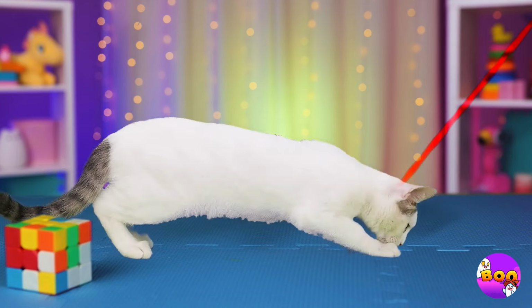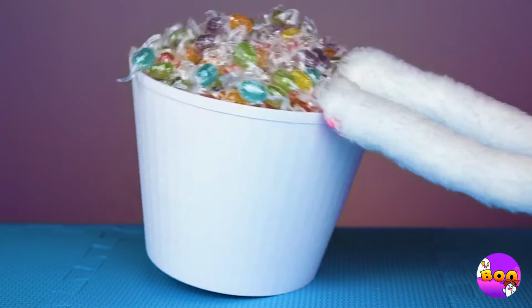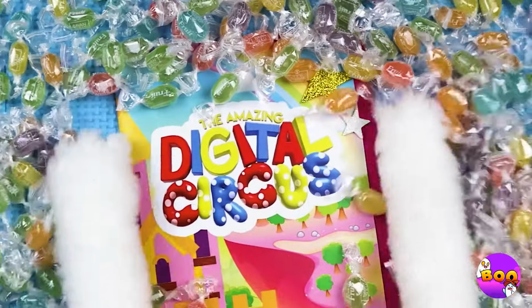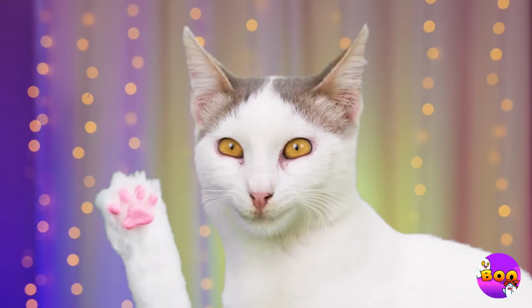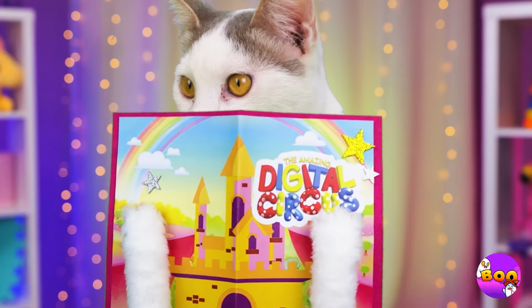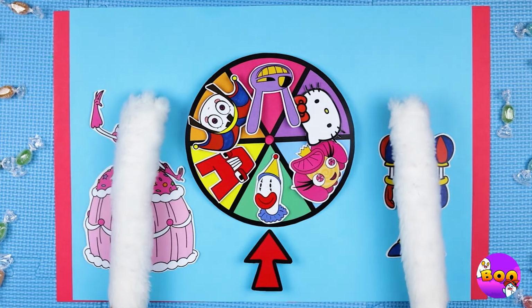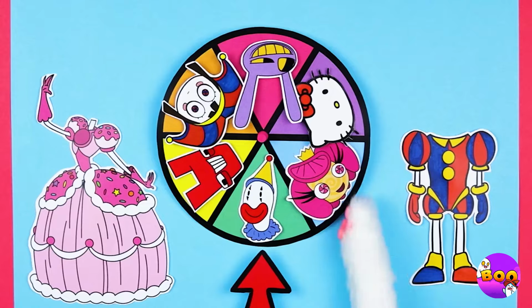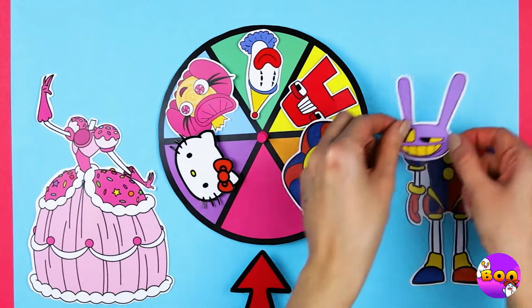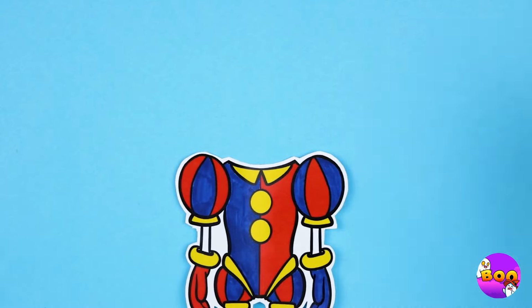A shiny laser pointer. Oh, it's Kitty's favorite. Oh no, not the candy. Oh, think of the candy. Hey, it's the Digital Circus Game Book. Let's play. Spin the wheel and match a head to each outfit. Spin it round. It's Jax. Think the clown outfit suits him? I guess not. How about we spin again?